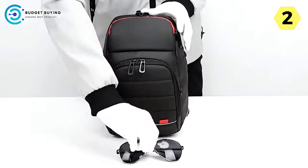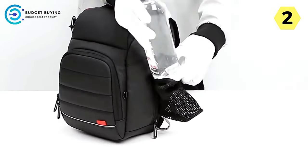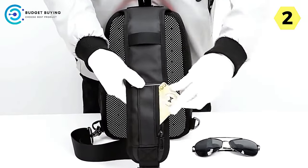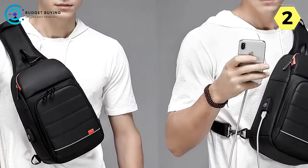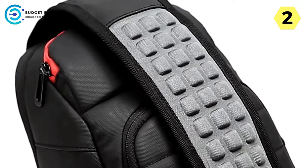Functionality. One of the standout features of this chest bag is the 9.7 USB backpack compartment. This is a game changer for anyone who relies on their devices throughout the day. You can easily carry your tablet, e-reader, or even a small laptop with you, and the built-in USB port allows for convenient charging on the move.